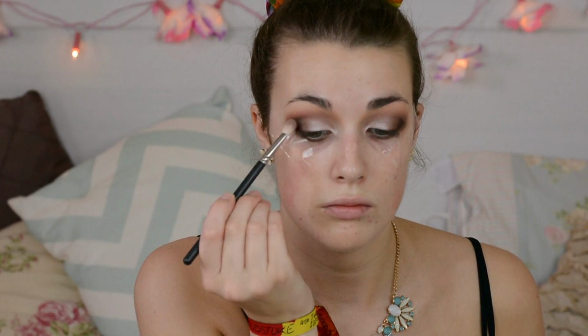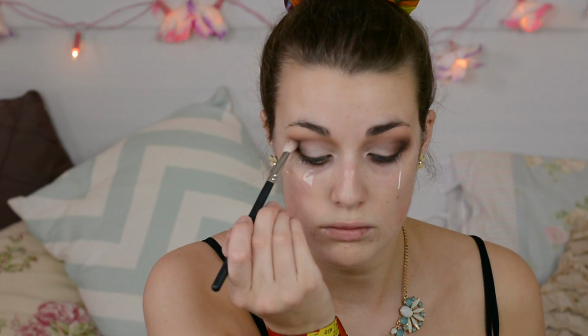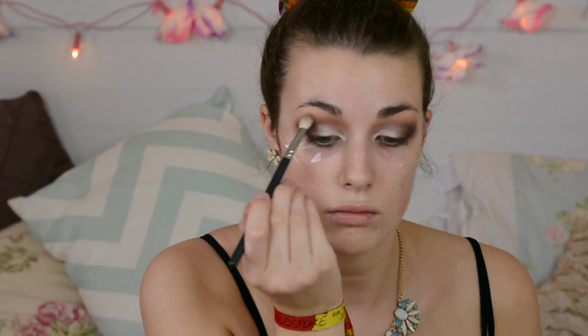And then again going back in with a clean blending brush and just buffing this in and slightly dragging this through the crease, which is almost going to act as a cut crease, but not quite. It's just going to add a bit more definition into the crease. So just back and forward, blending, blending, blending. And again just going back in with Jest so that we keep the brightness.